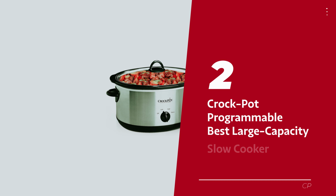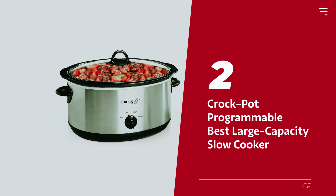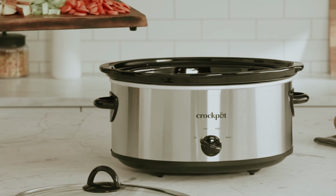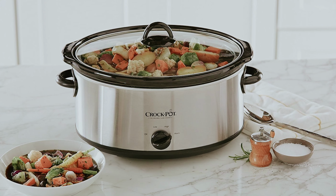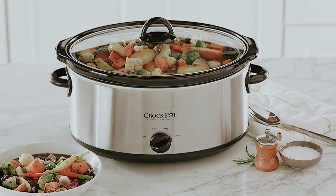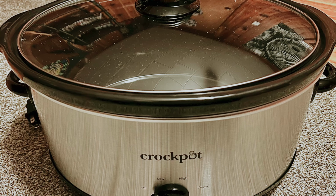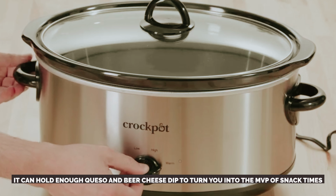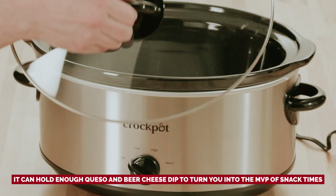Number 2. Crock-Pot Programmable. Our pick for best large-capacity slow cooker. When it comes to slow cooking, Crock-Pot is the name on everyone's lips, and we've assembled a powerhouse lineup of 8 models to test. But let's talk about the heavyweight champion of the bunch, this extra-large 8-quart beauty that's practically begging to host your next chili cook-off or Super Bowl party. Seriously, it can hold enough queso and beer cheese dip to turn you into the MVP of snack times.